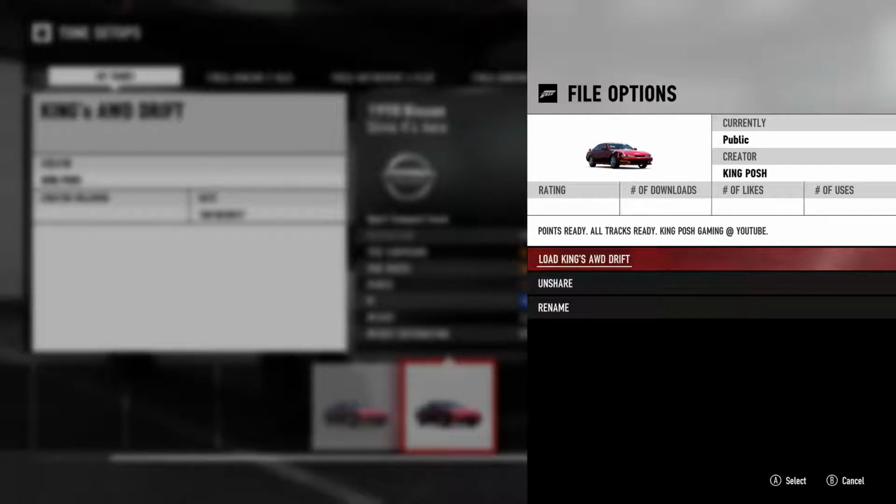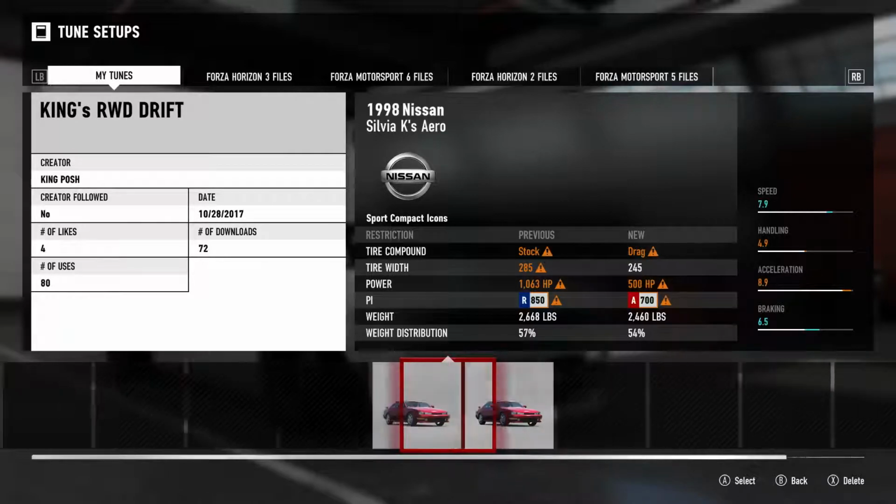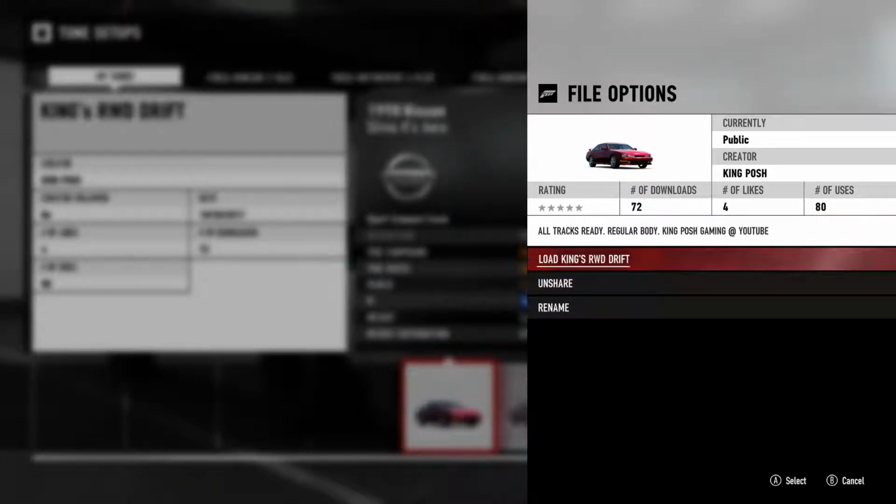Points ready, all tracks ready. 246 downloads, 23 likes, and been used 576 times. It's a lot. People definitely like the all-wheel drive. Rear-wheel drive, all tracks ready, regular body, 72 downloads, 80 uses, 4 likes.